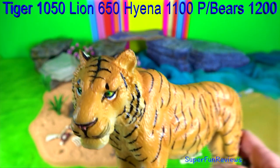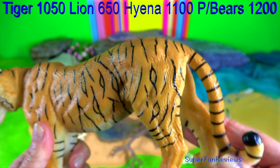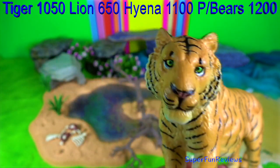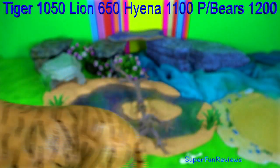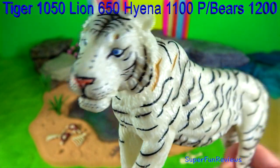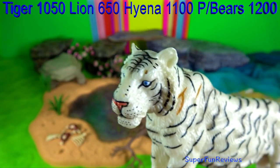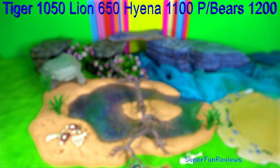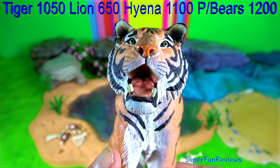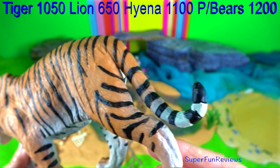I'm looking at four different animals today. The bite force of the tiger is 1,050 psi. The lion comes in about half of that at 650. Hyenas 1,100 and polar bears 1,200.